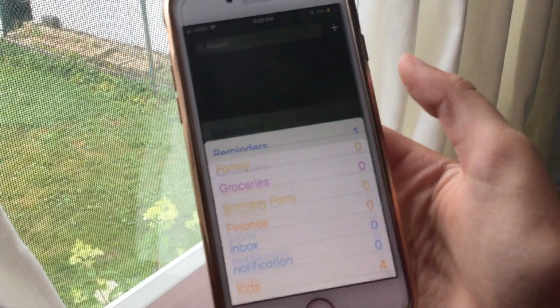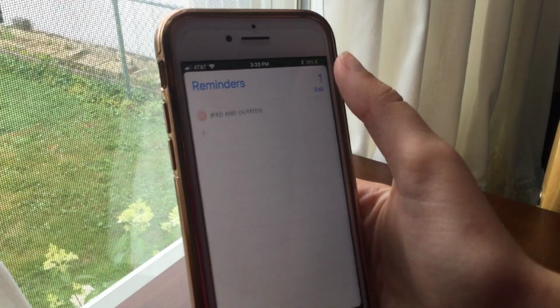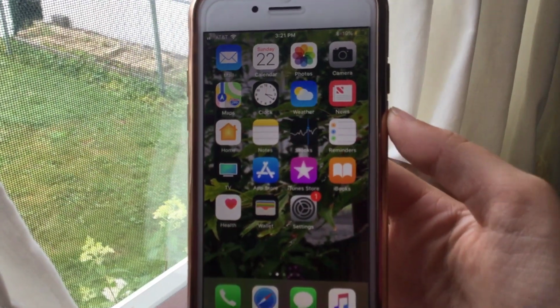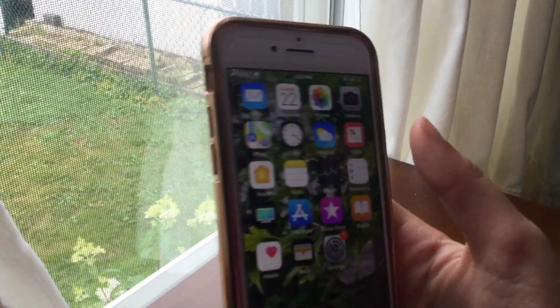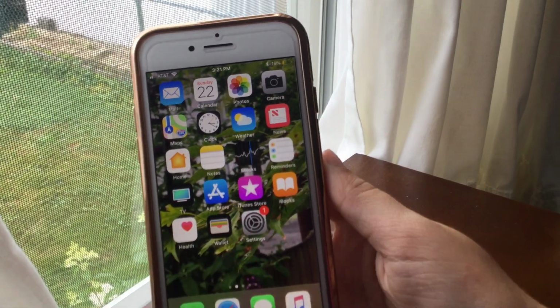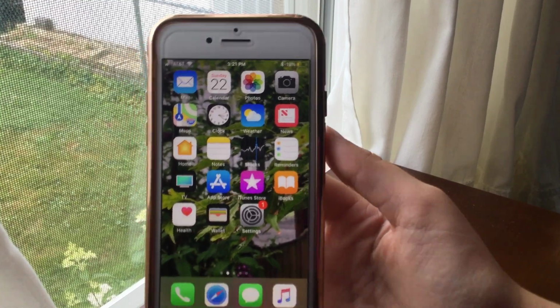Reminders, I'm pretty sure I've never set a reminder on here. Maybe I have? Oh, okay, I guess I have. I don't know what that means, but yeah. I don't use it other than for that one thing. Then we have TV and the App Store, which I only use when I want to download an app or when I update stuff.